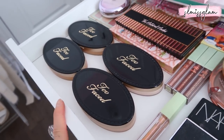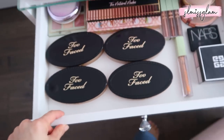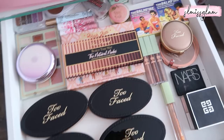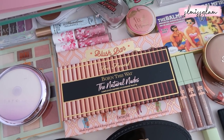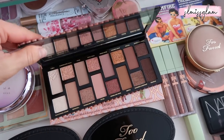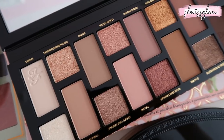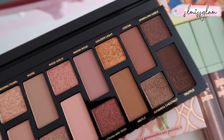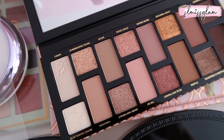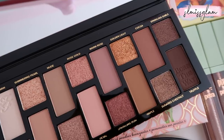But right here, I just got these in the mail the other day, which I've been so excited to try out. I've already dug into the highlighting one, the lightest one. But right here, we have the Born This Way Natural Nudes Palette by Too Faced. Look at that. Okay, so this is what that looks like. If you haven't seen this or got your hands on it, go swatch it in the stores. It is so beautiful. I cannot wait to play with this.